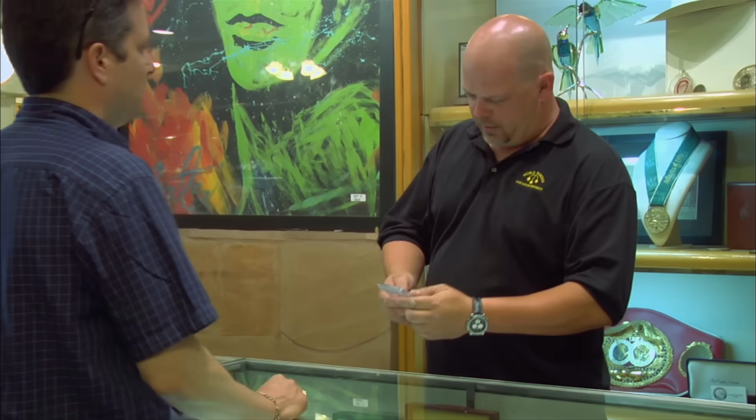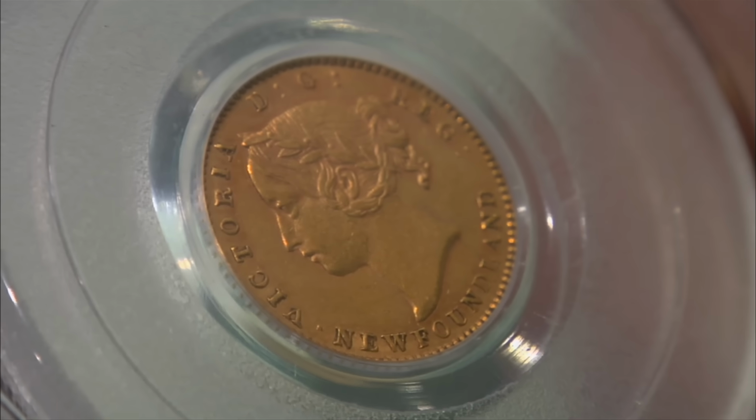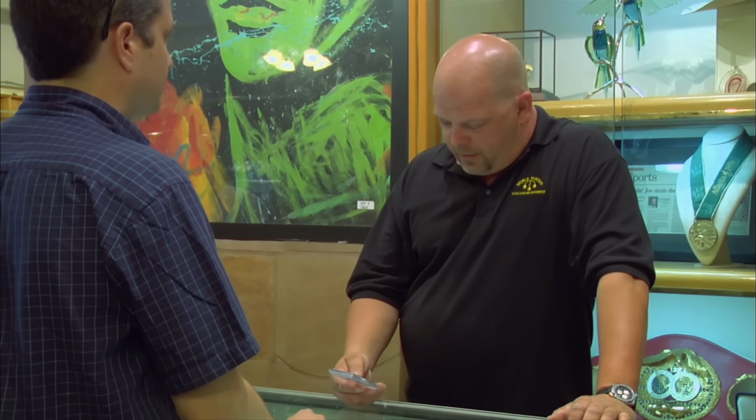Where did you get this? It came up for auction near where I live. It's a small town, and I figured this is a pretty high-end gold coin, so I ended up getting it. All right, do you know much about it? It's rare. There's only 2,500 of them minted. It's probably one of the rarest circulating gold coins in North America.